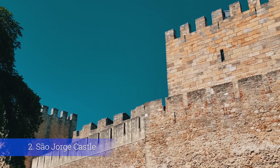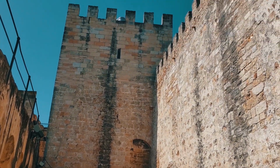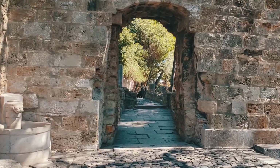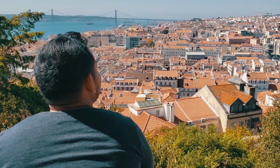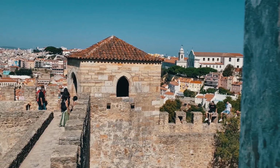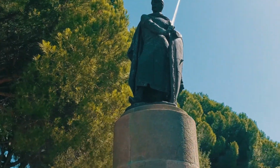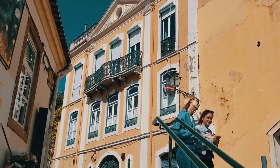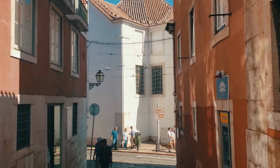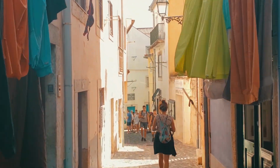Number 2. São Jorge Castle. The first fortifications built date from the 1st century before Christ. The hill on which São Jorge Castle stands has played an important part in the history of Lisbon, having served as the location of fortifications occupied successively by Phoenicians, Carthaginians, Romans, and Moors, before it was conquered by the Portuguese in the 1147 siege of Lisbon. Since the 12th century, the castle has served as a royal palace, a military barracks, and now as a national monument and museum, with some of the most incredible views of the city. This is for me the most beautiful castle in Europe. It is located in the highest point of Alfama neighborhood, the oldest neighborhood in town and a beautiful place to get lost in the streets.